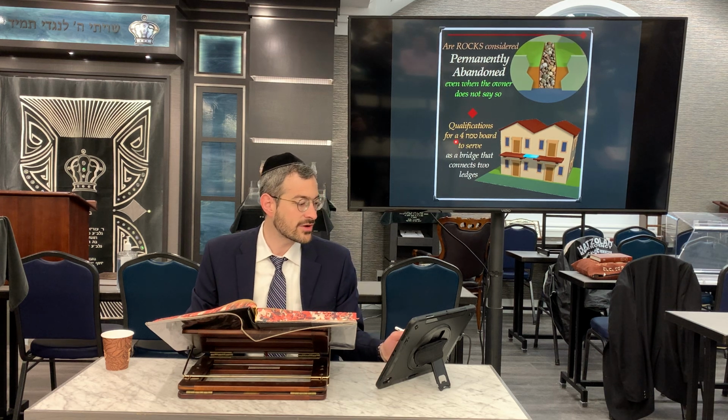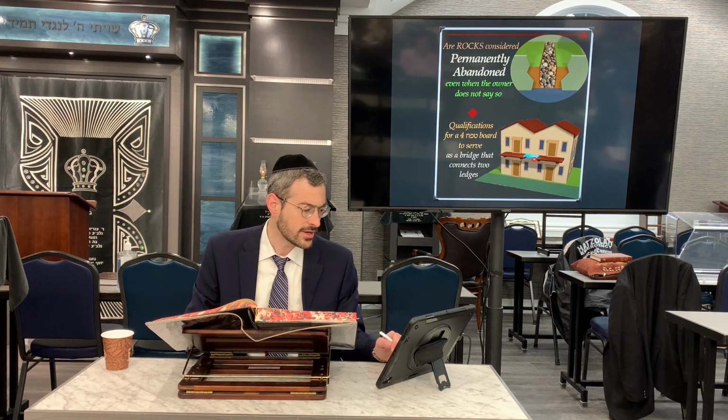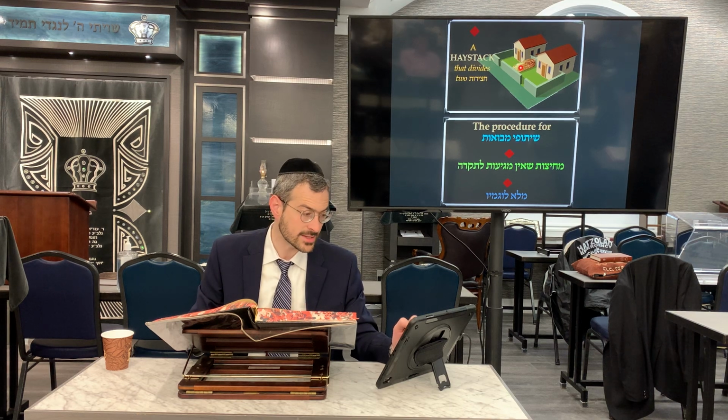Additionally, the qualifications for a 4 tefach board to serve as a bridge that connects two ledges, which was the case of the Mishnah of Shtei Gezuztrot, where you have two porches and you have a board, four tefachim wide, connecting the two porches. We're going to discuss a case regarding a haystack that divides two chatzeros. We have a few different types of those cases.